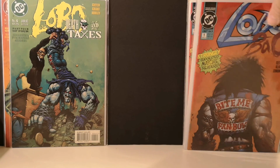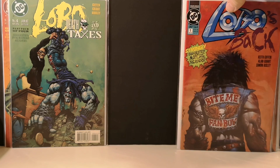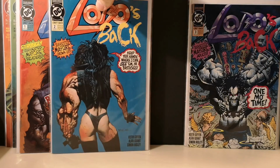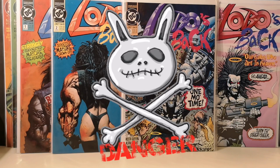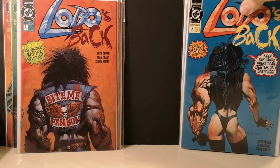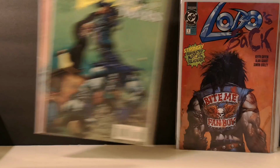Lobo's back. And he doubled me up on some issues here. So they'll be going up for sale somewhere at some point. Lobo's back. 1, 2, 3 and 4. Lobo's just a kick-ass character. Part of the language. Lots of fun. Takes no prisoners. He even goes after God at some point. So take that how you may.